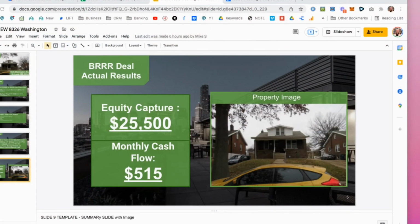Guys, this has been an awesome case study, a deal that we just did. Again, let's show those results. Here they are. Equity capture of $25,500. Monthly cash flow of $515. We didn't even have to find a tenant for this one. We bought it with the tenant in there already.